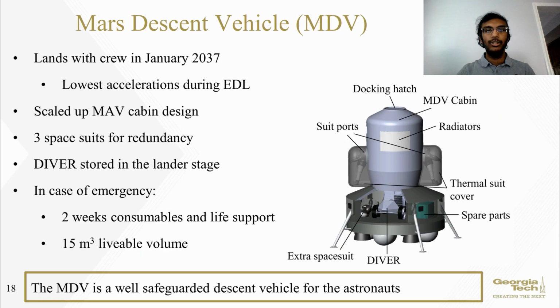The MDV uses the MAV cabin design as a cost-saving measure, scaled up to 15 meters cubed. It is packed with extra consumables to support the crew for up to 2 weeks on the surface should they land farther away from the SHAB than expected. In this case, they would wait for the SHAB to be remotely driven towards them. Additionally, the suit port interface is visible on the cabin sides with rigid enclosures to shield the suits during EDL, and an extra suit is included in the event of a primary suit failure. Finally, in its cargo bay, the MDV's lander stage carries Diver and spare parts to be unloaded upon landing.